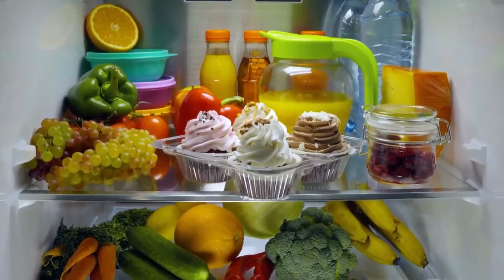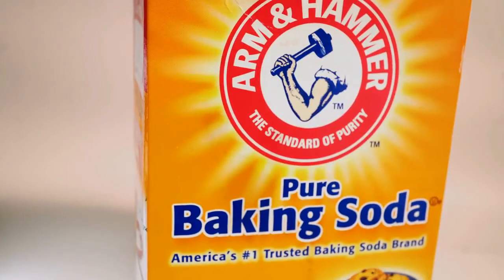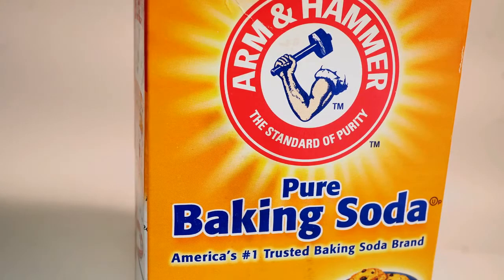8. Remove smell from fridge. Fridge accumulates a lot of smells from the food we put inside. Baking soda helps to absorb the bad smells and make it smell neutral. Put an open box of baking soda on the shelf of the fridge and leave it there. You can change it once a year.